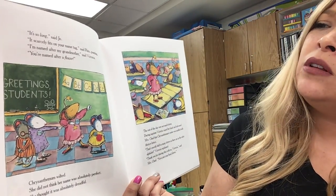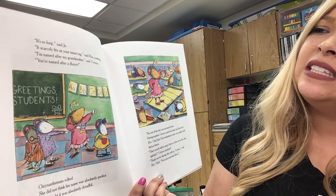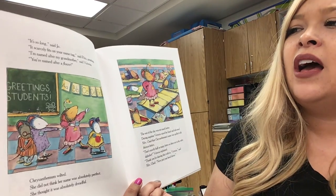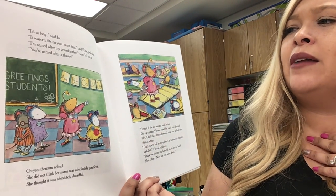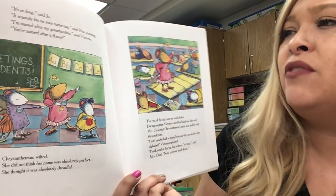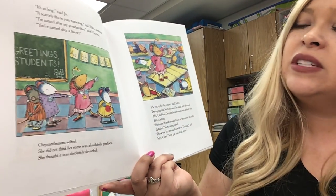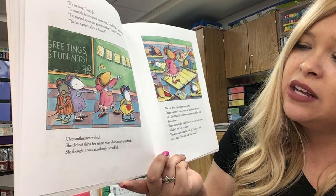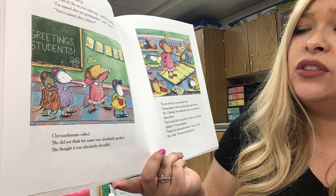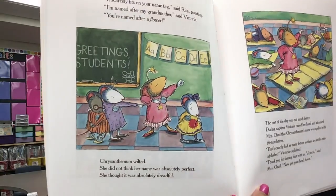"It's so long," said Joe. "It scarcely fits on your name tag," said Rita, pointing. "I'm named after my grandmother," said Victoria. "You're named after a flower." Chrysanthemum wilted. She did not think her name was absolutely perfect. She thought it was absolutely dreadful.